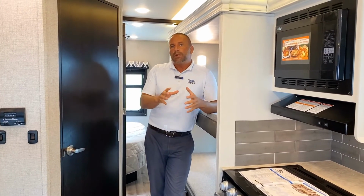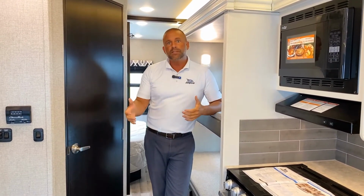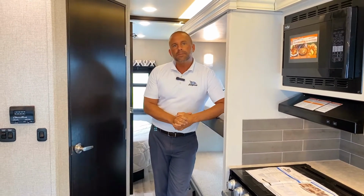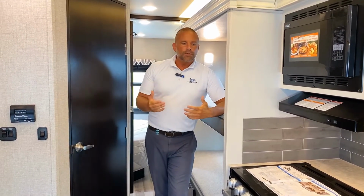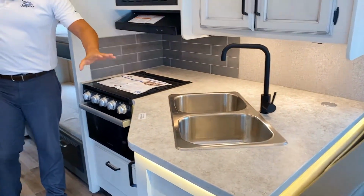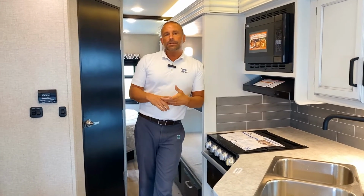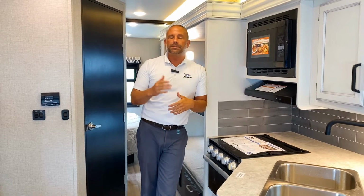Now, this is a 2021 we're in. 2022s will be coming out soon, so if by chance Pete's has sold this, let me tell you some of the enhancements on a 2022. First of all, we're moving to a wrapped countertop, so the T-molding won't be there in future Redhawks. It's going to be a wrapped countertop. Also, another thing is we are changing our main living area televisions to smart televisions.